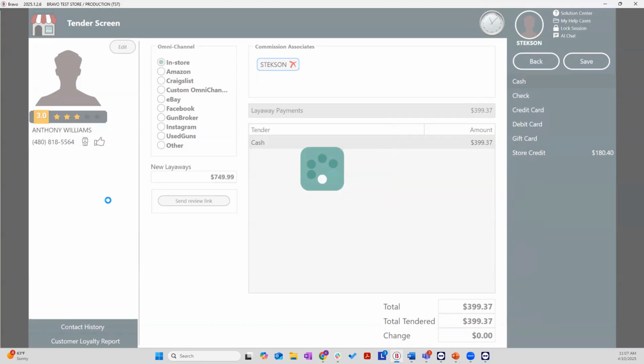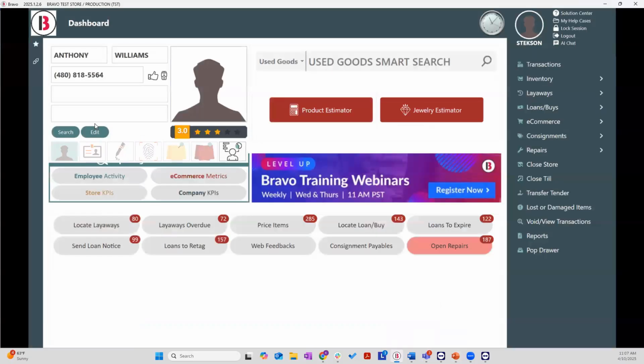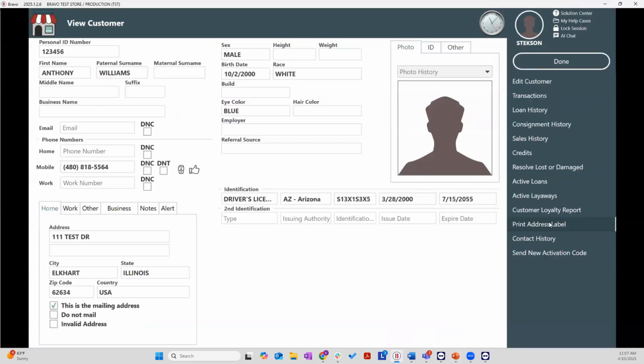So as we are heading into their profile here and checking on their active loans or layaways, we can just start queuing up some points like, hey, here's how much is owed for your account.